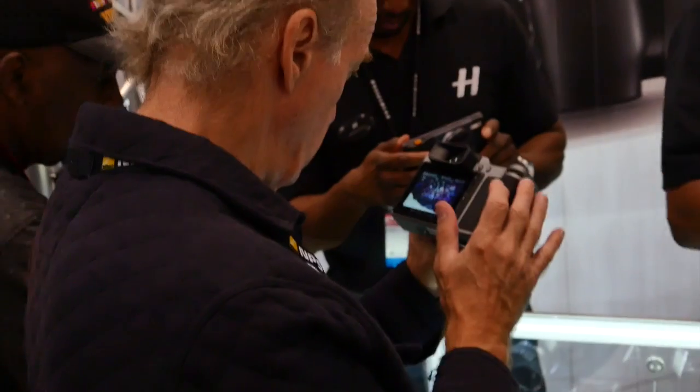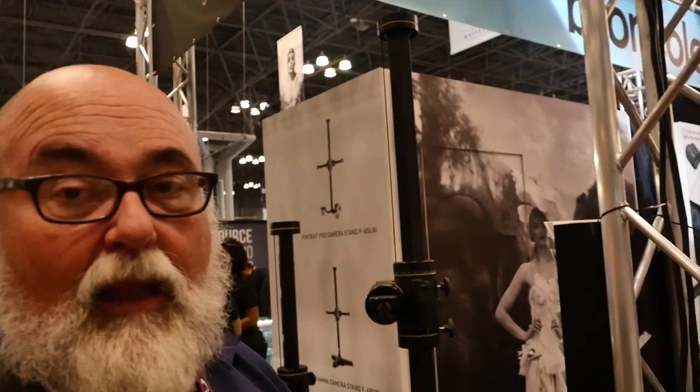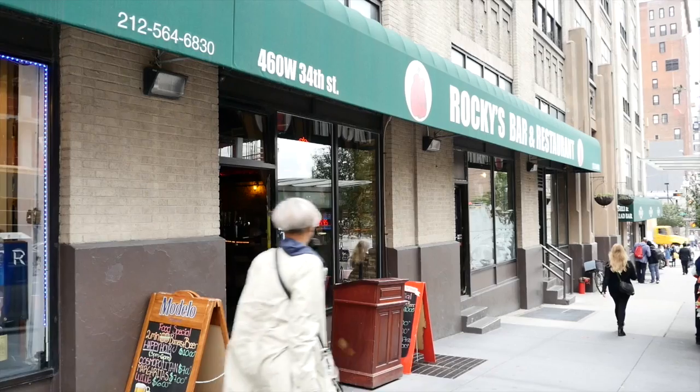Ah, the X1D. Okay, so I'm still in the afterglow of handling Hasselblad's X1D. Oh my God, what a camera, unbelievable. 3200 ISO here in the light that's available at the show, and let me tell you, what an awesome piece of gear. I want one for Christmas. However, it's about $12,050 just to walk in with a basic camera and the normal lens.